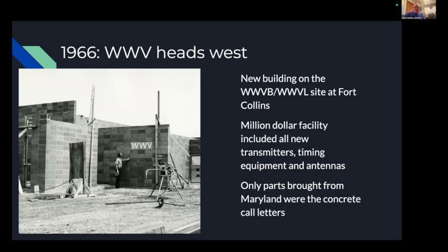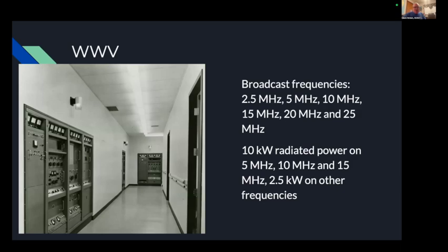In 1966, WWV headed west. There was a new building constructed at the WWVB and WWVL site in Fort Collins. It was $1 million for that station back then. All new transmitters, all new timing equipment, all new antennas. The only parts that were brought from the old station in Maryland were the concrete call letters that you see there. They were on the old building back in Greenbelt. The new station broadcasts on 2.5, 5, 10, 15, 20, and 25 megahertz. That's where they broadcast today.